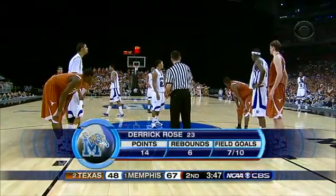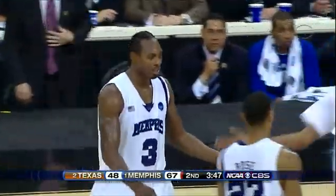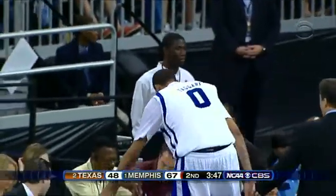As Texas is committed at 7th. Jim, I think on that particular play right there, I think Rose had his foot in the backcourt before the contact took place. So a break for Memphis.